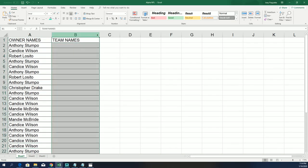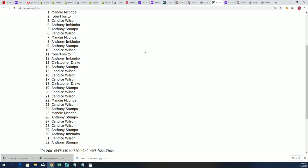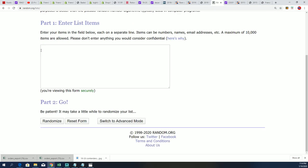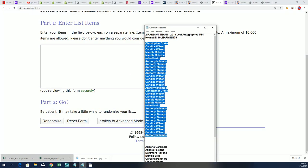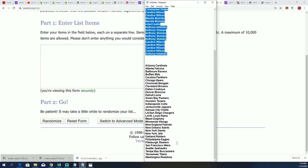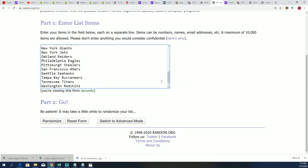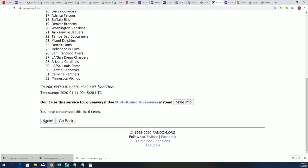Let's randomize the teams. Good luck. Here we go. It is 7 times through the randomizer. That's for sure, and that's always important for us. It could actually hit the randomizer 8 times, which rarely ever happens, but you never know. Stuff happens. So anyway, let's randomize the team, see who gets what team. Here we go. 7 times through. Not 8 times. 7 times. Good luck.